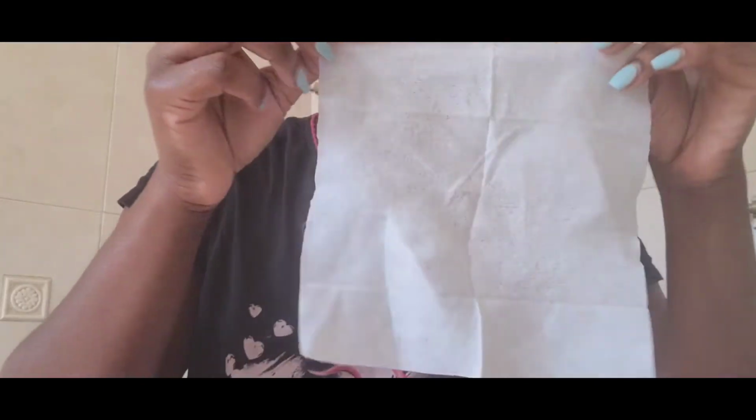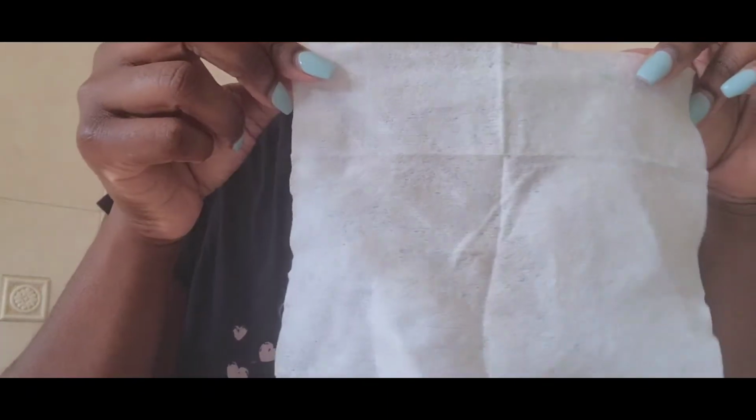I just like to use it to get any little dirt off that I think is there, which is really nothing there, but I feel like I'm getting something off.